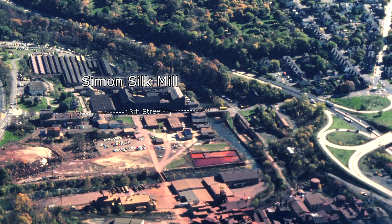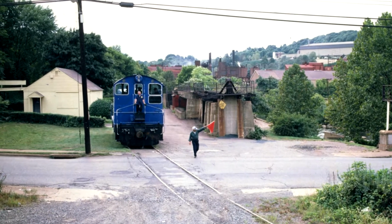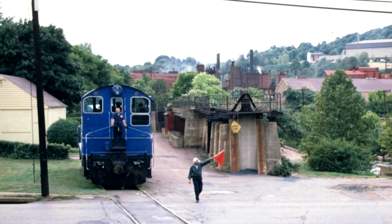At left is the former Simon Silk Mill and Fitzer Chemical Pigment Plant in 1978. The silk plant is now upscale apartments and varied uses. A Conrail train on its way to Eastern Iron and Scrap Metal in 1983. Note remains of coal trestle. The Fitzer Pigment Plant is just behind the engine.